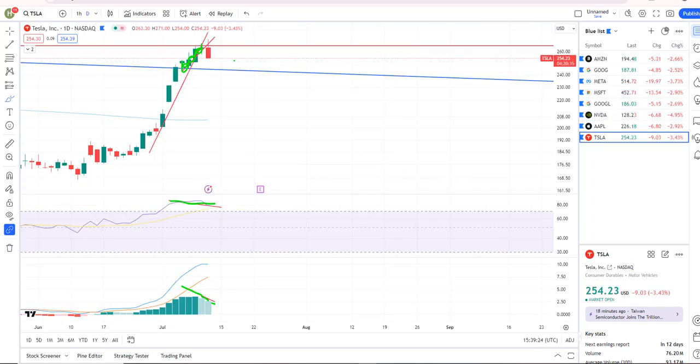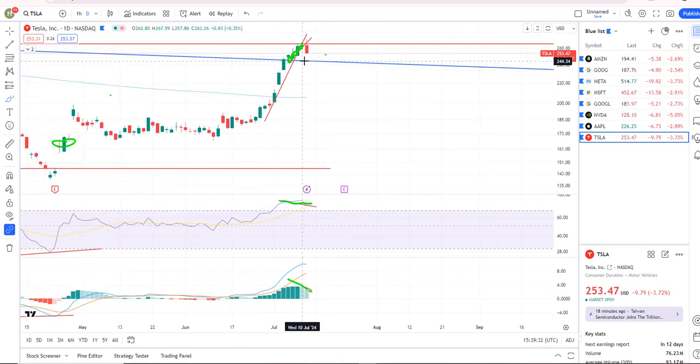You can see Tesla's starting to sell down as expected. So again, I think it's a high probability trade that Tesla's going to fail. We've got support down at this blue line right here. It's about 244-ish. We got to break that in order to indicate that's a failure. But I think there's a good chance that happens.